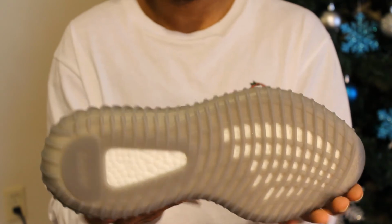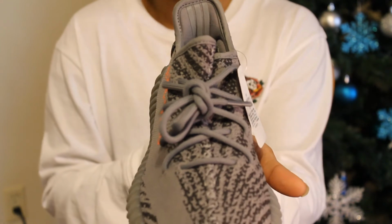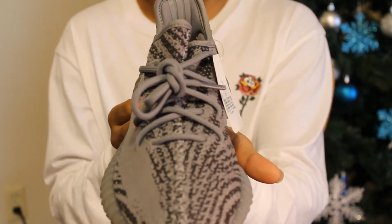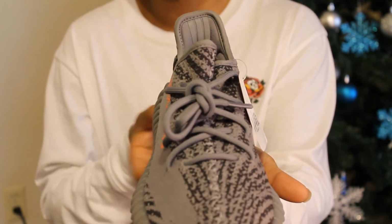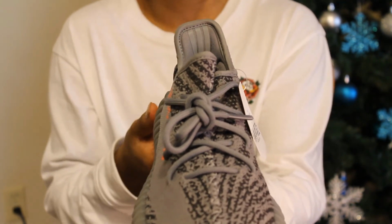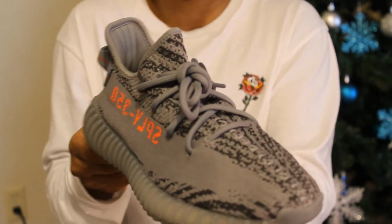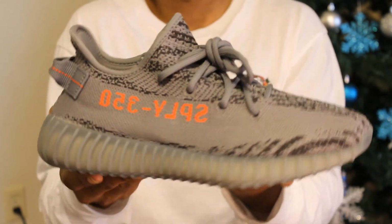As we go around again, then you have the rope laces. The rope laces are just really nice, vibrant looking. It's a nice gray, complements the shoe really well, and overall I really do love the rope laces, and I love the design it comes with. A lot of people loose lace them. I kind of like how it comes packaged. I don't know what it's called, but it's a really nice design, and I leave my shoes like that, except for my Oreos. I just tie those.